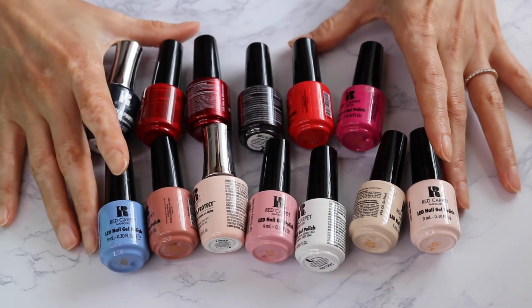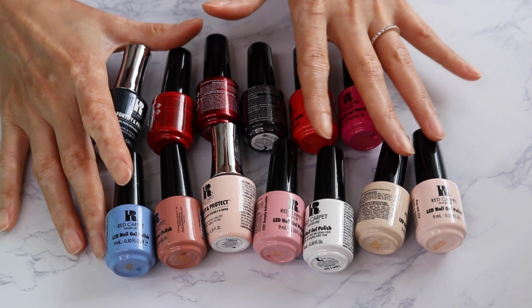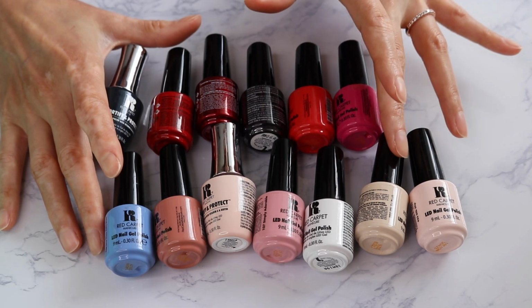I used all of this. I love all of them. I know for a fact that a couple of them have been looking a little bit weird. The thing is, I can't really tell by swatching them.